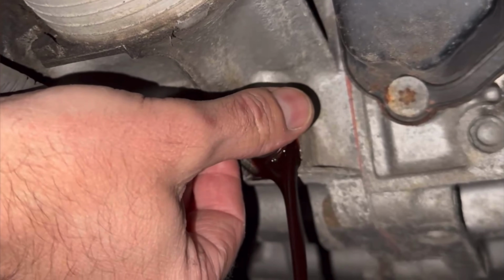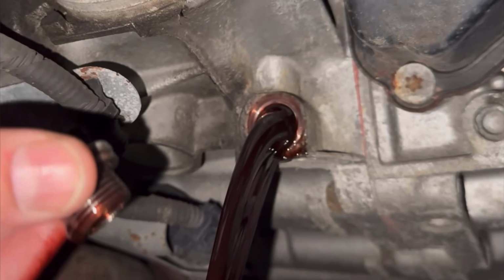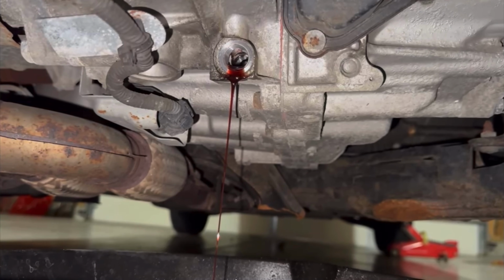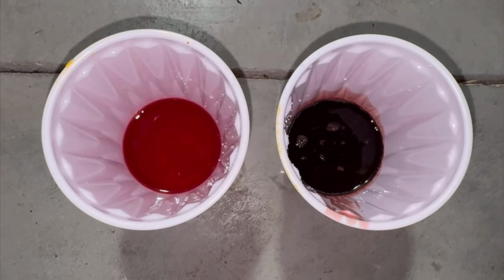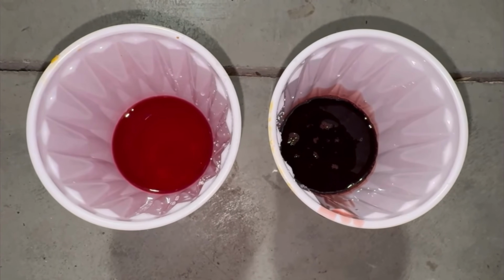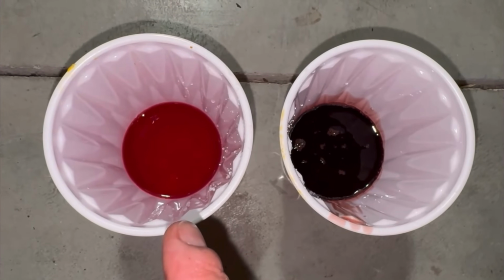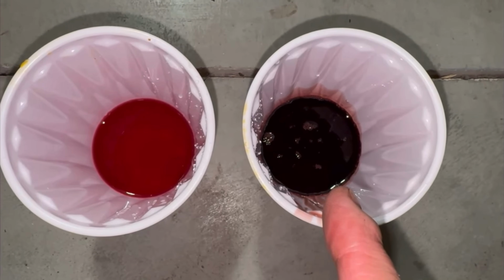Now this vehicle here, we're changing it. It just hit the 100,000 mile mark. You can see the fluid is dark, but still has a little bit of the burgundy color. There you can see it better too. It's not completely black and brown. Here's a comparison. On the left is obviously the new fluid that's going in versus on the right what came out at 100,000 miles. Definitely don't want to push it beyond that. You can see it's already getting pretty dark, but still not completely black.